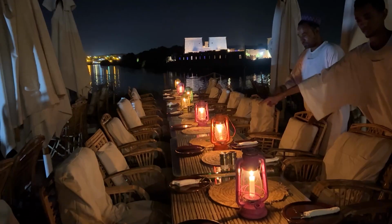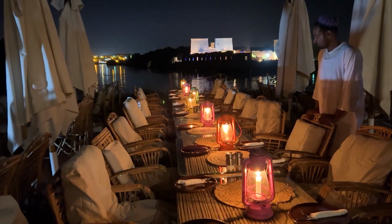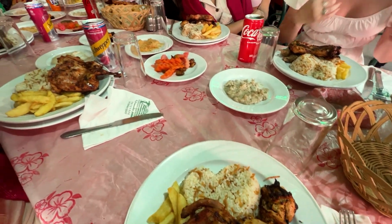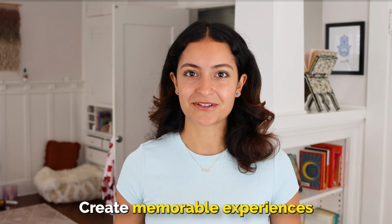Locals love to see when you're trying to learn their language, and more often than not will be very willing to help you just from those simple things. Like you say hello in their local language, or you say arigato in Japanese, and they're like, oh wow, they're trying to learn. And so that also can lead to local recommendations where you'll experience some magic beyond the tourist beaten path of your trip and really create those memorable travel experiences.